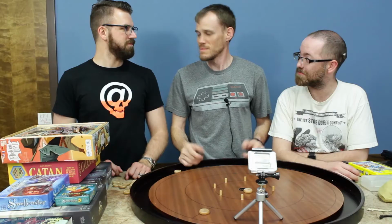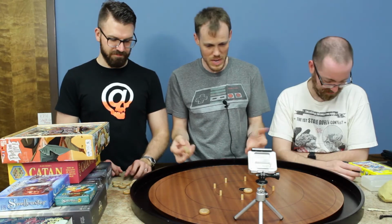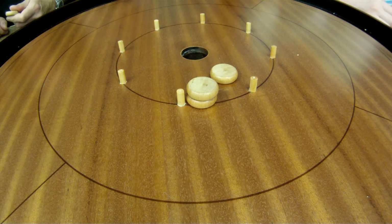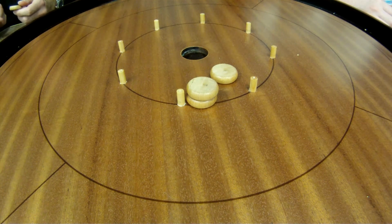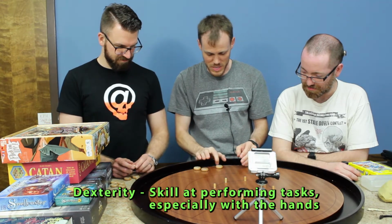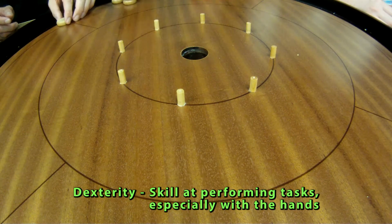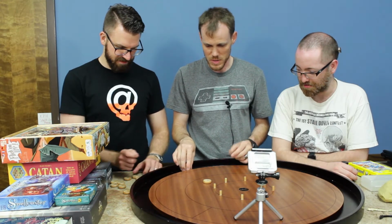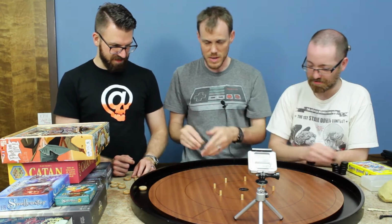But here's more. Adam said he wanted a game that was more physical. This is a dexterity game in which you have to use a physical attribute in order to play. In this case, it's aiming and being able to flick these discs into the center. There are no dice. It's purely skill, so if you didn't make it to the center, it goes out.